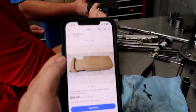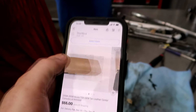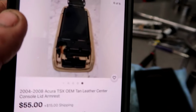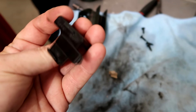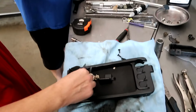That's actually... Again, back to eBay. We just found one on eBay for $55 shipped. It says delivery December 14th through 16th. That's not too bad. And this one looks good. It's got the hinge. It's got both clips. One of those clips we found bouncing around in the car, and it wasn't until we took the center console apart we found out what that did. It was on this guy right here. So, okay. Well, for 55 bucks, we get all this working.